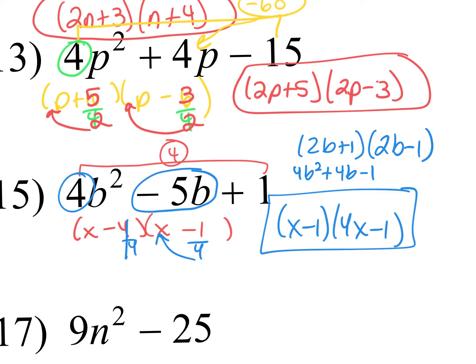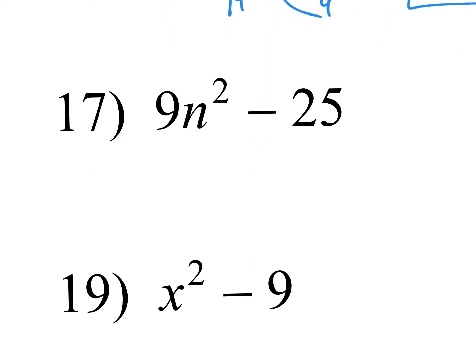So that's good thinking. I'm really glad you thought of that. And if you were to factor it out that way, I would have done that and then told you to just make sure you check. That's good, though. All right, look at 17.